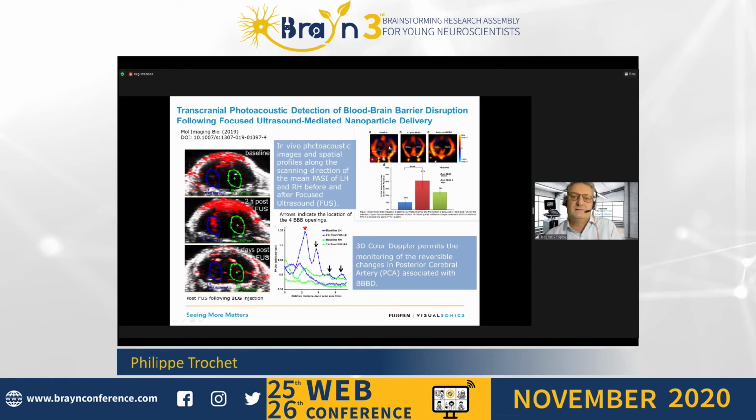Looking in color Doppler 3D, you can measure the diameter of the vessels. As an example here, it's the posterior cerebral artery, and you see that 2 hours post-disruption, there's a narrowing of the diameters, and then 4 days post-BBBD, the diameter recovers as well. Or you can measure the blood flow velocity as well.